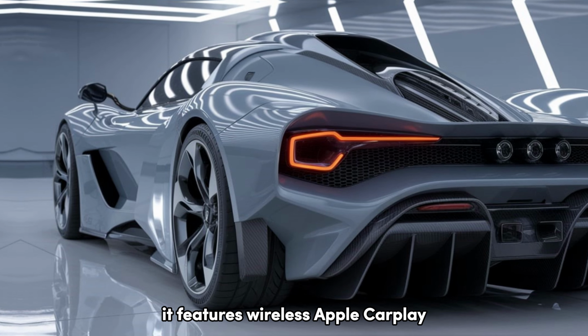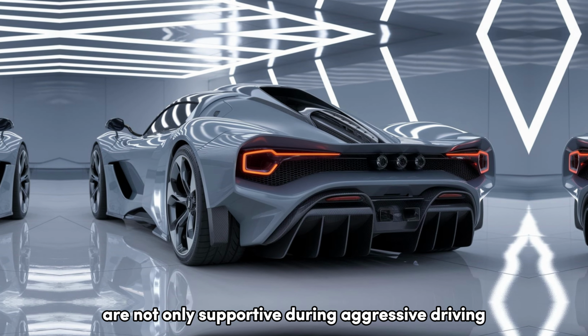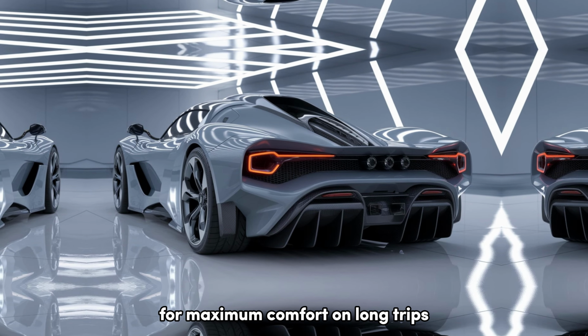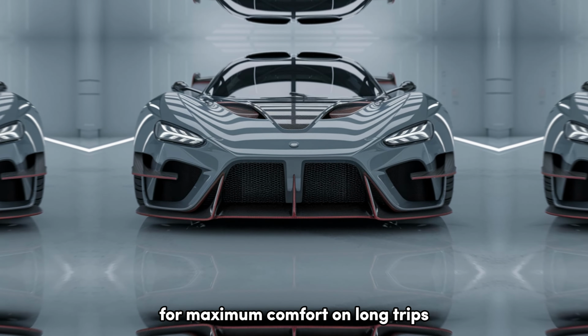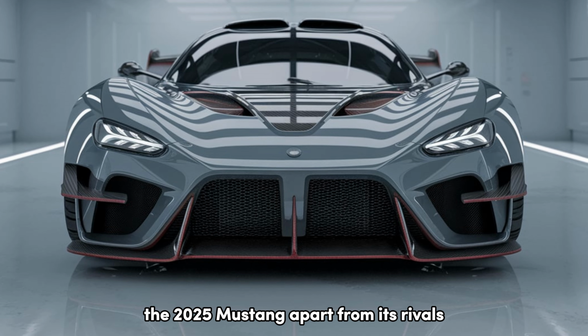The 2025 model also raises the bar in terms of comfort. These sports seats are not only supportive during aggressive driving but also heated and ventilated for maximum comfort on long trips. Premium materials like leather, aluminum accents, and soft-touch surfaces add a touch of luxury, while staying true to the Mustang's performance roots. What sets the 2025 Mustang apart from its rivals?